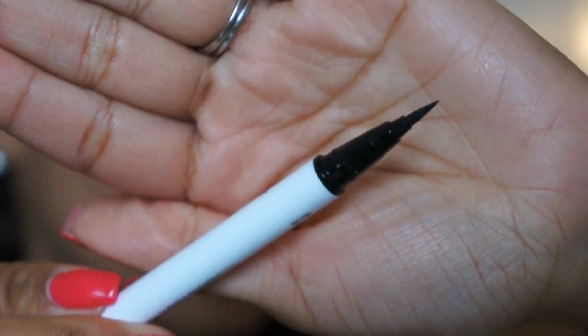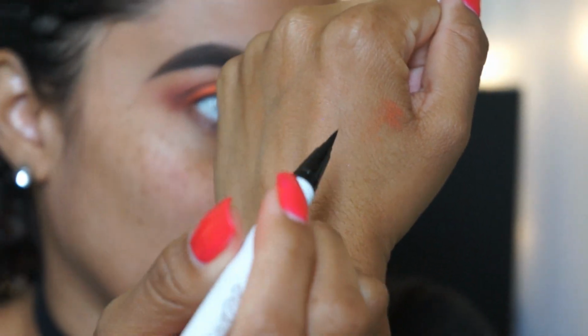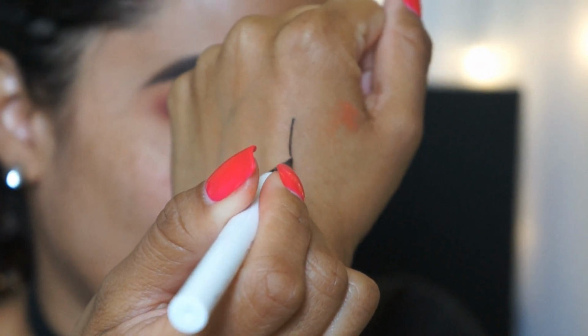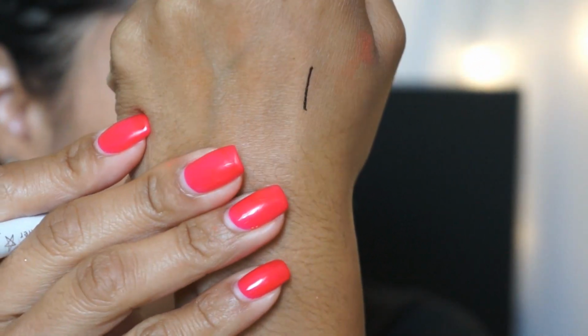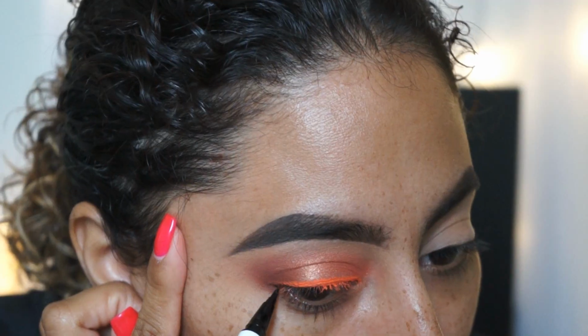So when you do open it up, it has that felt tip. This is the chaos of trying to create that liner that I had on there. And these are the colors, so it is very, very pigmented. It looks very pretty, and it's actually very small and defined. So let's try it out, and fingers crossed.